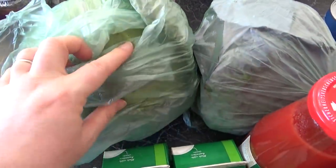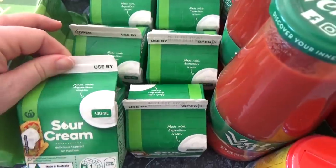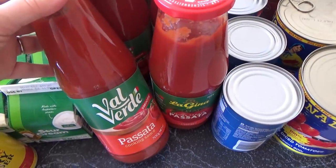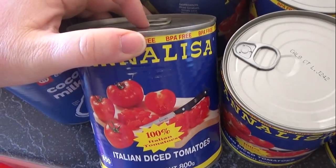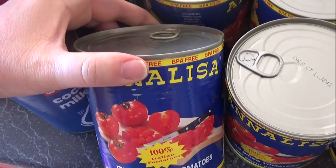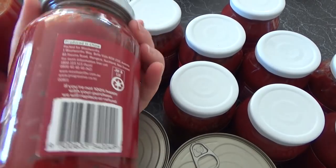That's for 3 meals. 2 blocks of cheese. That's for when I make, did you guess, lasagna. 6 tubs of sour cream. Some curry powder. 6 bottles of passata sauce. 6 tins of coconut milk. 6 tins of tomatoes. Now, these are the 800 gram tins. I would have needed 12 tins of the smaller ones. And then 9 jars of tomato paste.